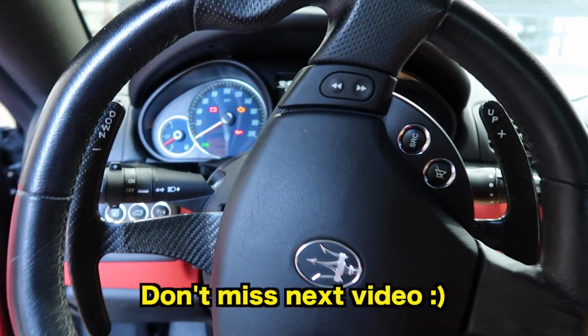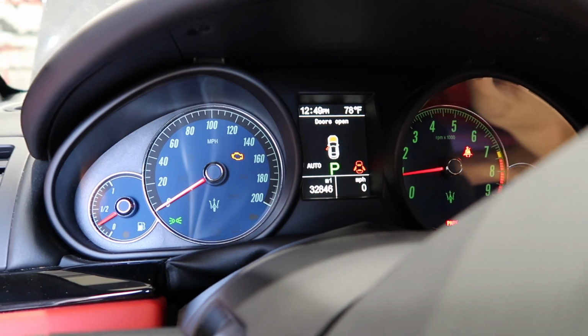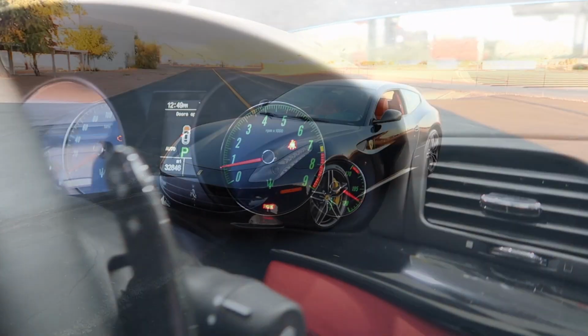Rebirth of the Maserati in 3, 2, 1. Oh yeah, baby. That feels right.